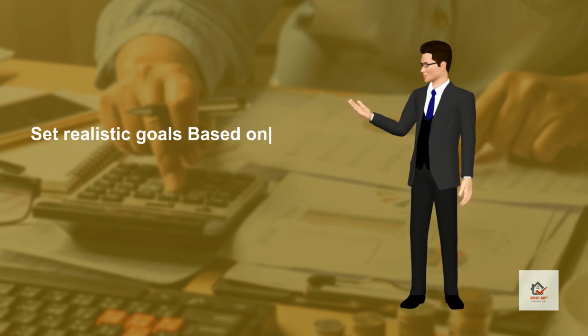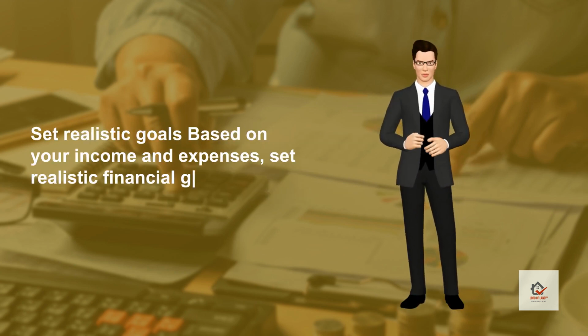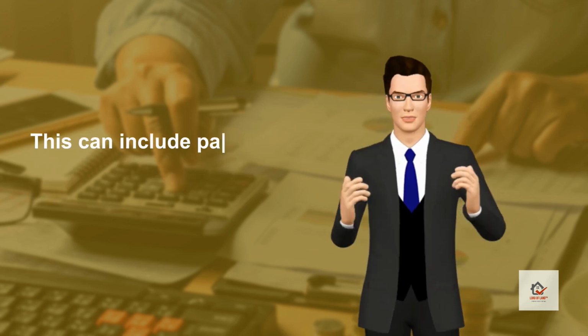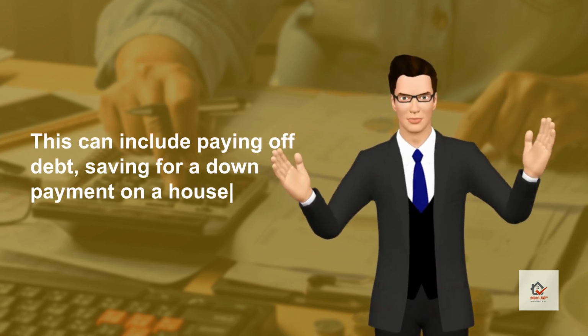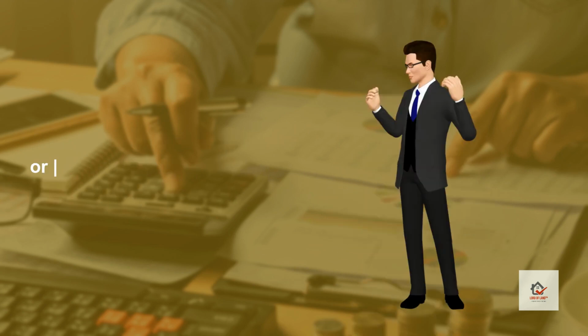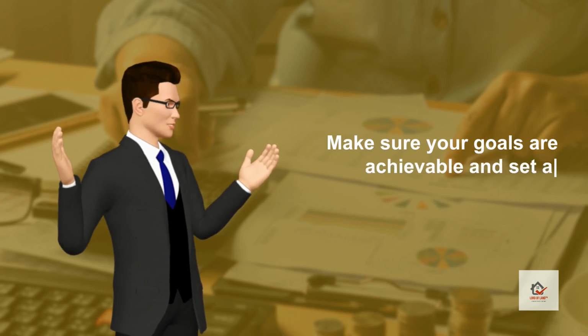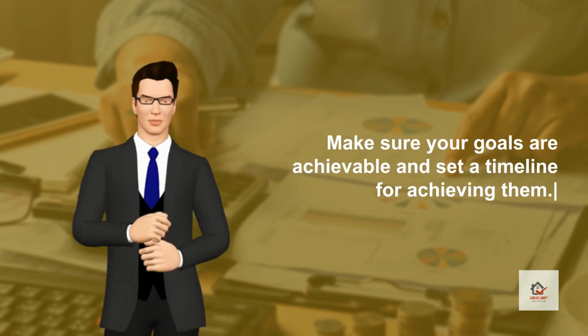Set realistic goals based on your income and expenses. Set realistic financial goals for yourself. This can include paying off debt, saving for a down payment on a house, or creating an emergency fund. Make sure your goals are achievable and set a timeline for achieving them.